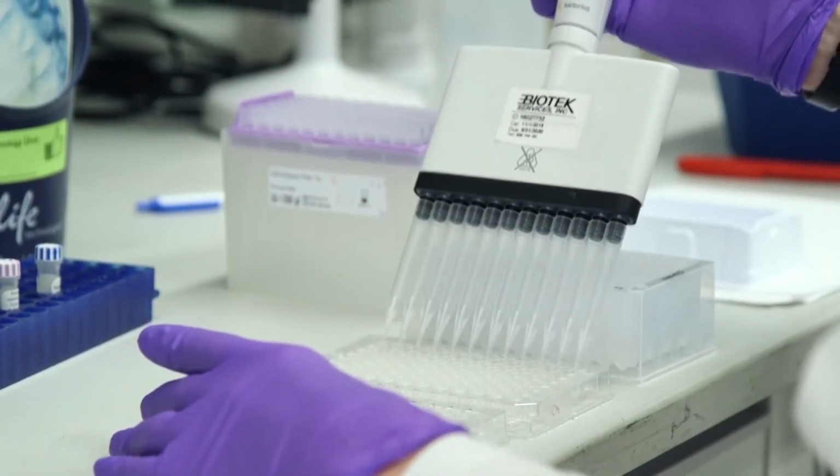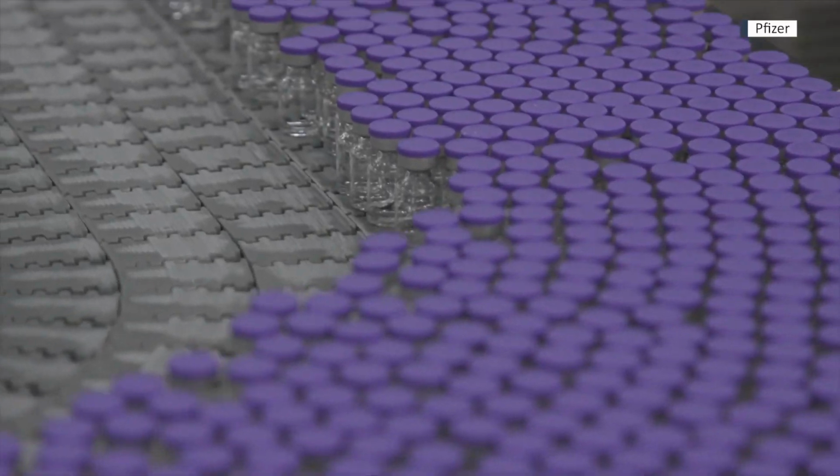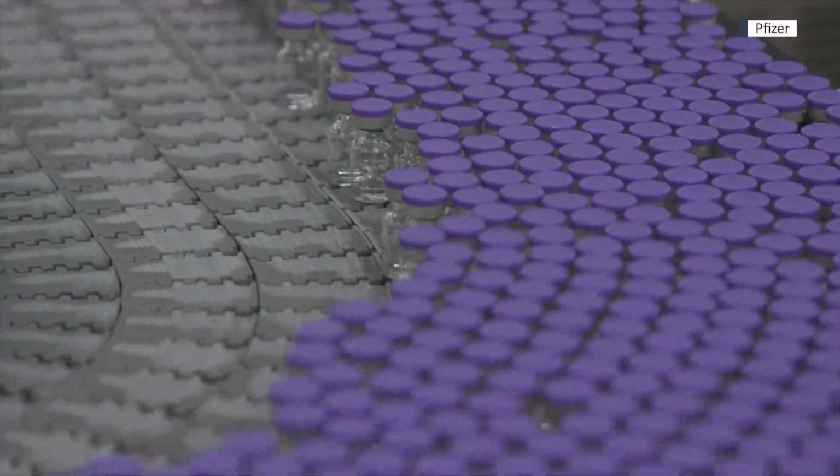This is probably the quickest I've ever made a drug from the beginning all the way to bringing it to the clinical trials. If we had done things the way we had always done them in the past, I don't think we'd be at a place right now where millions of people have been able to be vaccinated. We learned indeed that by working together, we have so much power. We can move so quickly.